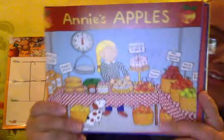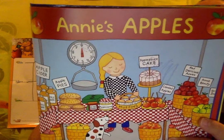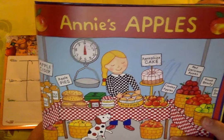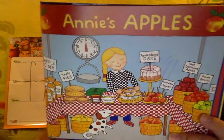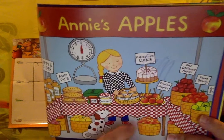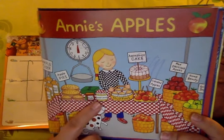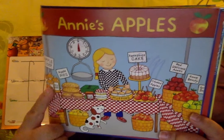Well, here's her stand, and it says Annie's Apples. Annie, the apple farmer, sets up her stand in the farmer's market. So she has her apples, candy apples, she has apple cake, apple muffins, apple sauce, apple pies, apple cider.